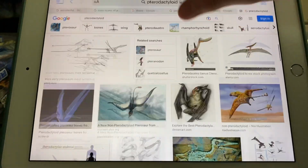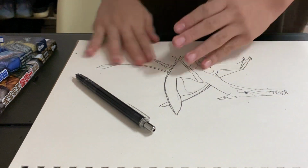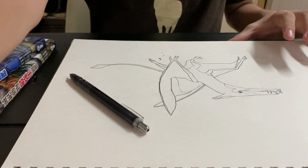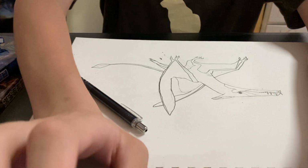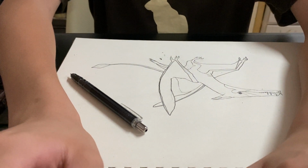Yeah. So I'm gonna be drawing Flapple now. Flapple is going to be a Pteranodon this time. Let me draw it right next to Rampharincoid. Hopefully I don't have to draw all the stuff again when they do add another Pterosaur Pokemon.